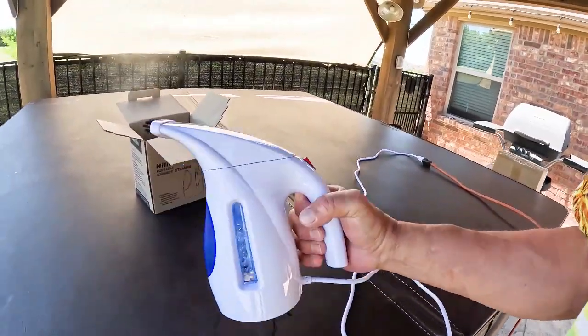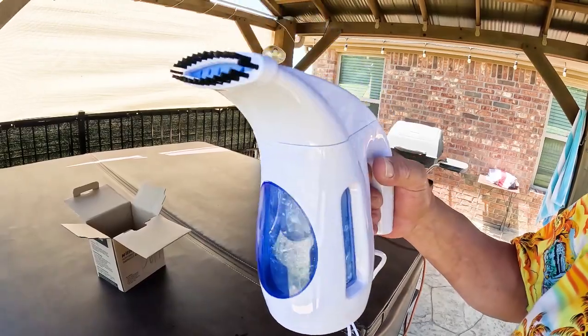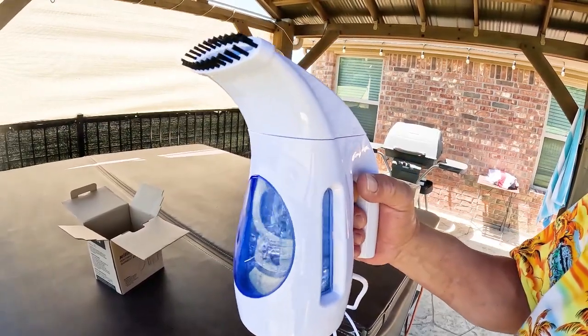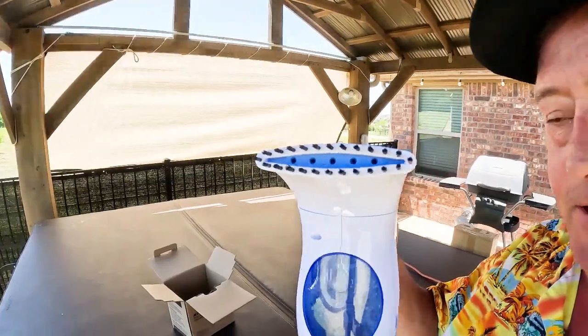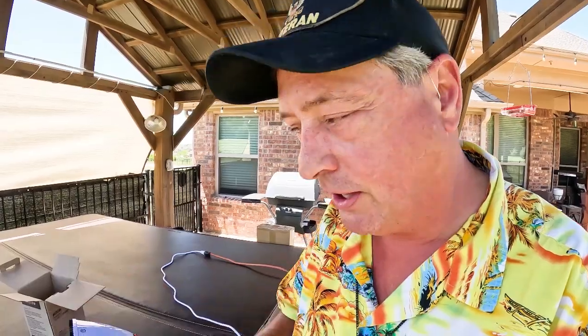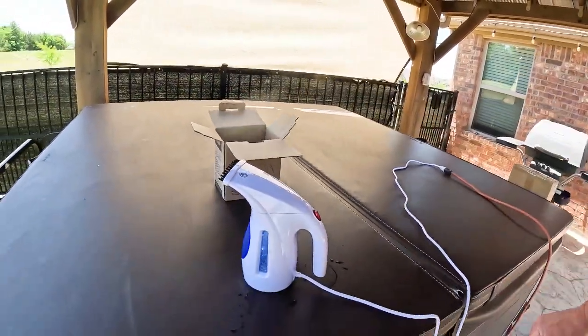So you get two different functions or multiple different possibilities with it. I mean, you could steam clean some stuff. You can't tip it over sideways, but you could steam clean some stuff. A more practical option rather than having an iron. So the High Life portable garment steamer, I think that's a winner. All right.